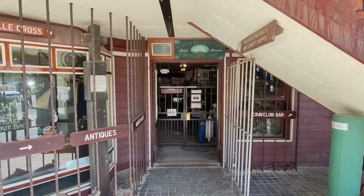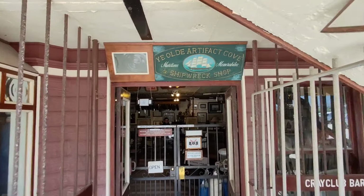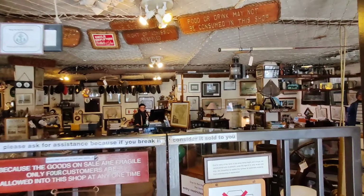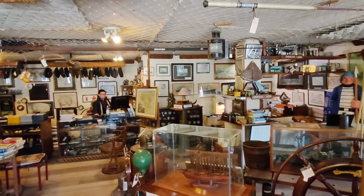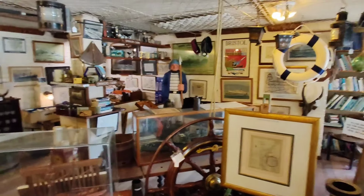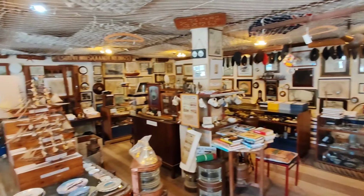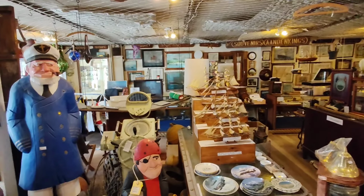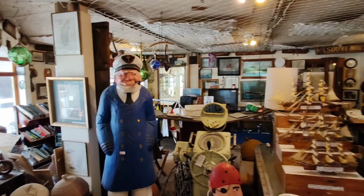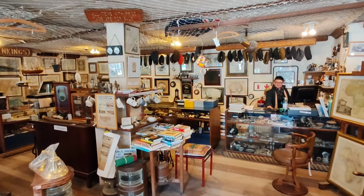Lovely. So here there's also this lovely Ye Olde artifact cove and shipwreck shop, and just a lovely place. And look at this lovely shop, all the interesting goods, mainly to do with seafaring and the boats. So if you come to Hout Bay, come have a look in here. Absolutely gorgeous. Shane, thank you very much. You're very welcome. Thank you.